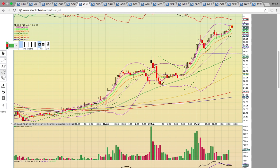You can see here it has this really nice uptrend going. If you were looking for the time to load, it was down here when it got above all the moving averages. It came down here, had a nice bounce off the 50 simple moving average, and right now it's pushing pretty hard. It's up here at that 36 all-time high level.